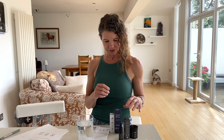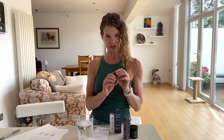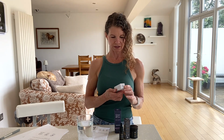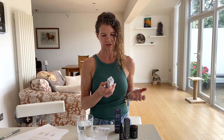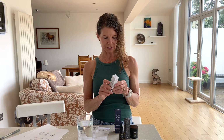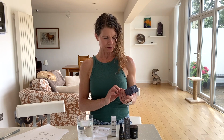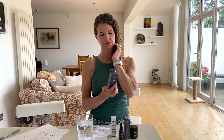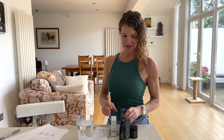But what I think I'm going to do is to finish using this before I then start trying the Calm CBD oil, which has different botanicals in it. And then also I do have this Rest body oil, which I will start to use before I go to bed. So still lots to explore, and I will come back again with a final video just summing everything up and letting you know how I get on.